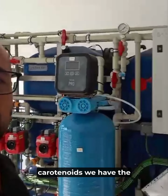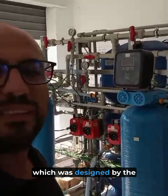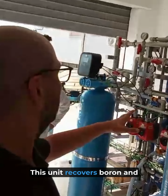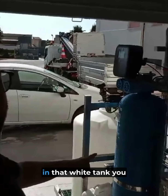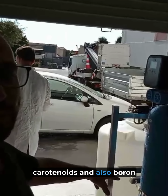After the recovery of carotenoids, we have the extraction of boron operated by the skid, which was designed by the Universitat Politècnica de Catalunya, the UPC group, our partners in the SEArcularMINE project. This unit recovers boron and germanium as well. After that, in that white tank, you can see the bittern after the extraction of carotenoids and also boron and germanium.